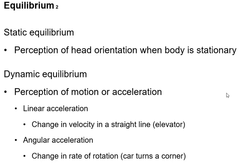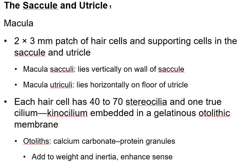So a lot of times people who are going on curvy roads will end up throwing up. They can't process that information. And again, some people who fly have the same problem. There are some medicines that you can take that will help you with motion sickness, like Dramamine. And you can also take antihistamines to dry up some of the fluid.